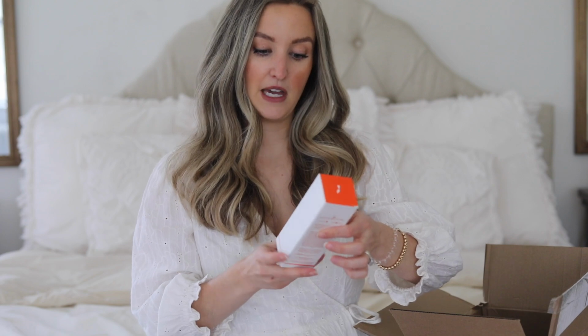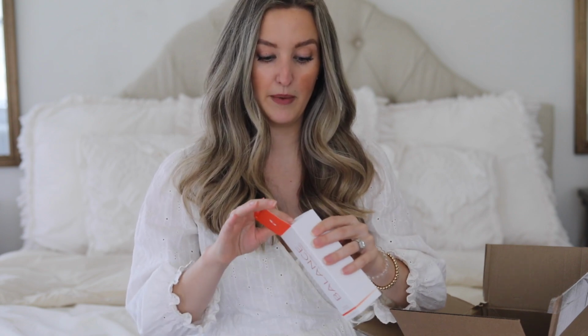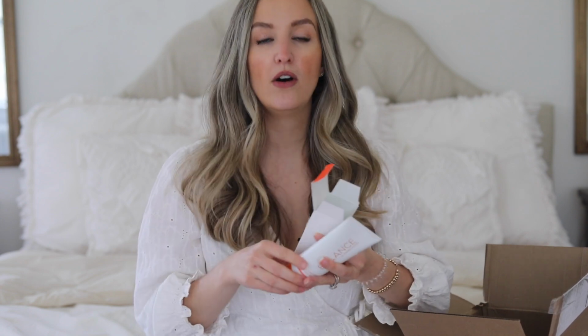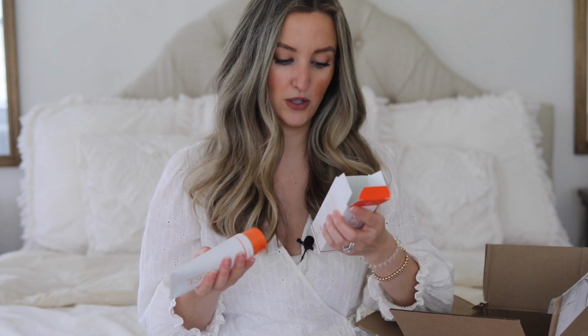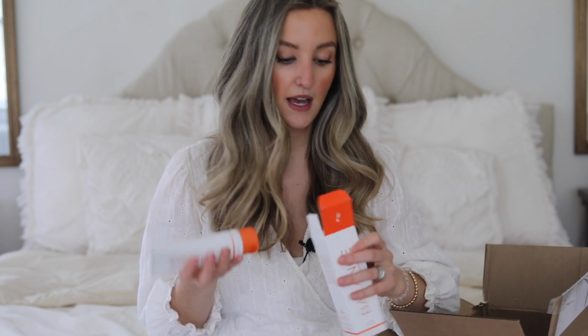Okay, another thing we got for free this month is the Balance Cleanser. This is a new line from Young Living, and it's basically their acne treatment line, which is really cool. It's all about controlling oil and deep-cleaning your skin. And I love the Young Living skincare. I don't have acne-prone skin, so I haven't really used this. I think I used it a couple times when it first came out just to try it, but it's nice to have. And if I know anyone that struggles with that, now I have it.